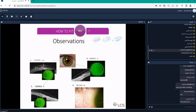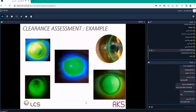If you have a regular cornea, for example in dry eye syndrome, most of the time you will be impressed that with the first insertion you can have a perfect lens without changing any parameters. So you will just have to do the over refraction in order to order the lens straight away. But in some cases, if you insert the lens from the trial set, you will find some specific disorders.